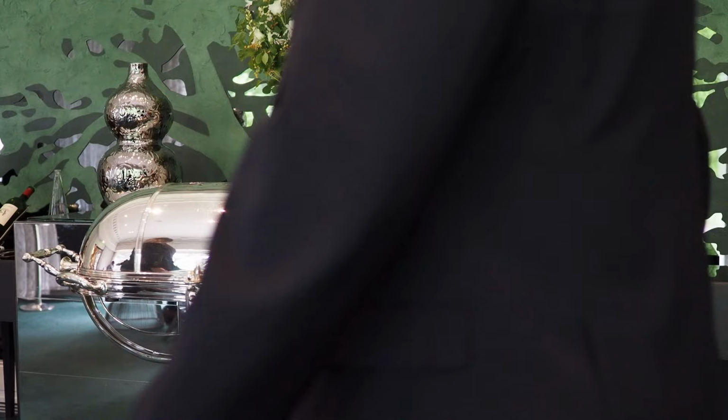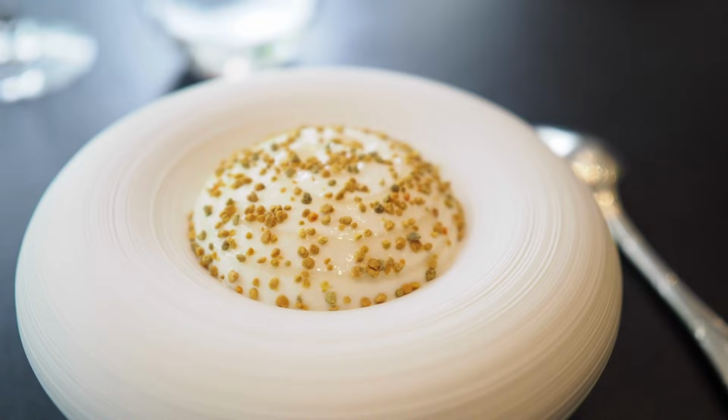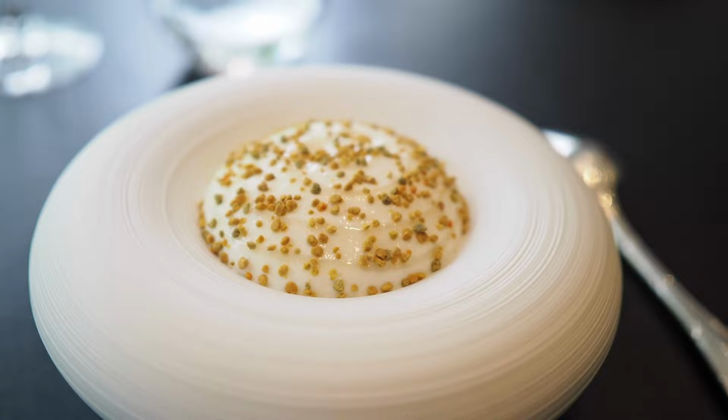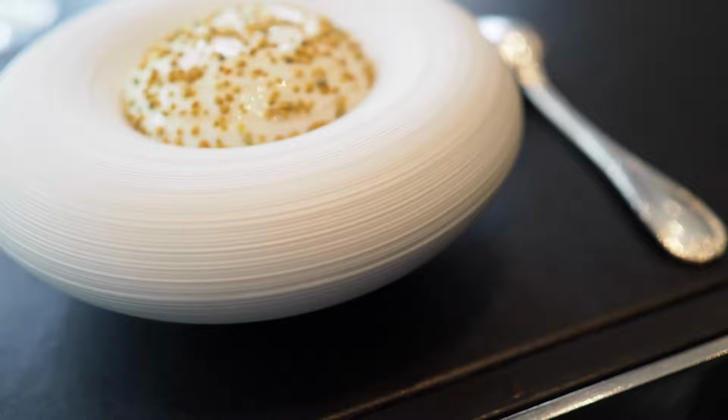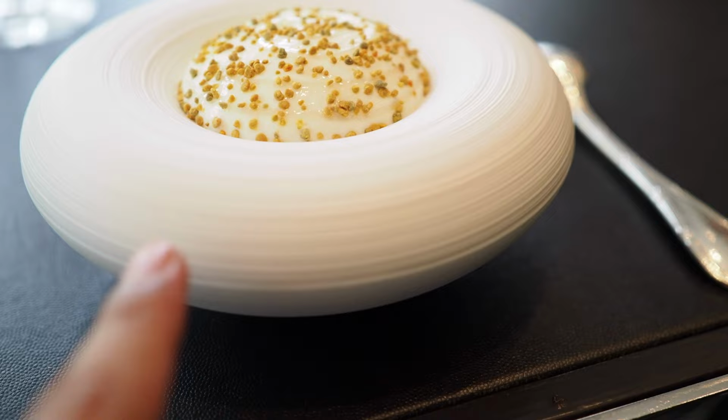First dessert: around the pollen, marmalade of lemon, zephyr yogurt, honey ice cream, and a crumble biscuit in the bottom. And then we can eat the plate too, right? Do we eat the plate? Unfortunately, hopefully not. But the plate is nice.